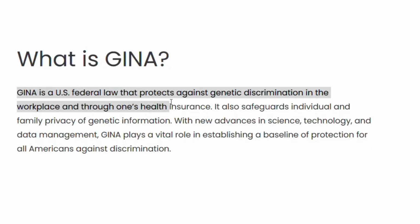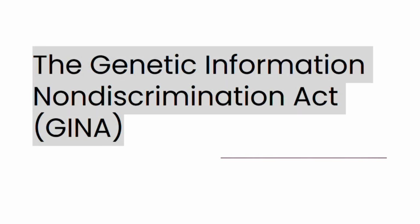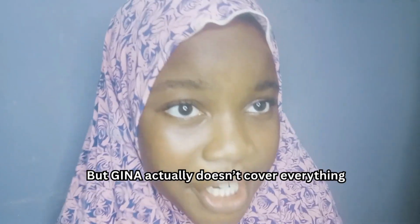Your DNA is the most private thing you own. It contains spoilers for your future, like whether you're likely to get Alzheimer's or cancer. There's a law in the US called GINA, the Genetic Information Non-Discrimination Act. It says your boss can't fire you because your DNA says you might get sick later in the future. And it also says insurance can't charge you more because of your genes. But GINA actually doesn't cover everything.